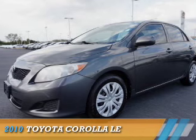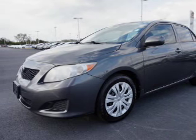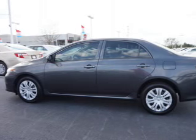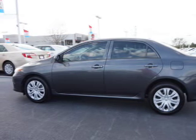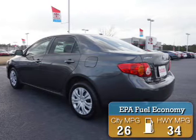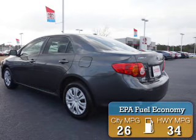Presenting the 2010 Toyota Corolla. It's powered by front-wheel drive, a 1.8-liter four-cylinder engine, and a four-speed automatic transmission. Great fuel efficiency saves you money by requiring fewer trips to the gas station.